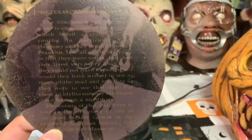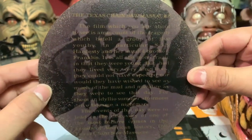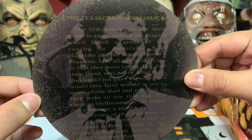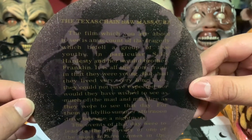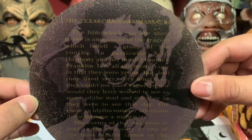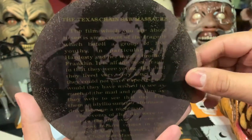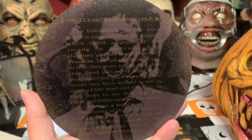All right, guys, so we're going to start with the metal base. We do have a profile of Leatherface right there, as well as the very memorable Texas Chainsaw Massacre intro. We all know what that is: "The film which you are about to see is an account of a tragedy which befell a group of five youths," and so on and so forth. Very cool that they were able to give you that intro. That intro always gives me chills every time I hear it.